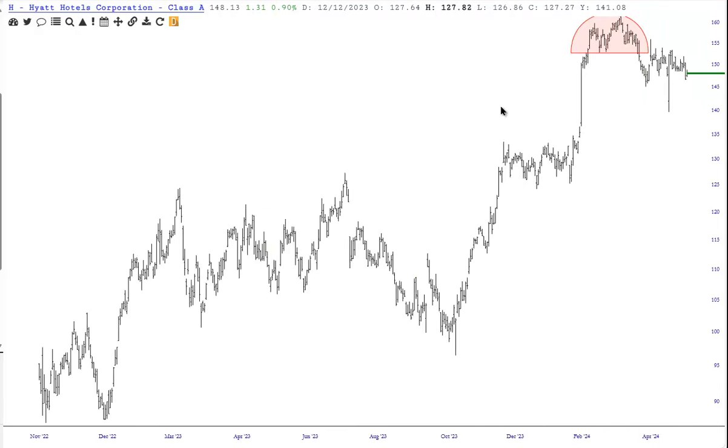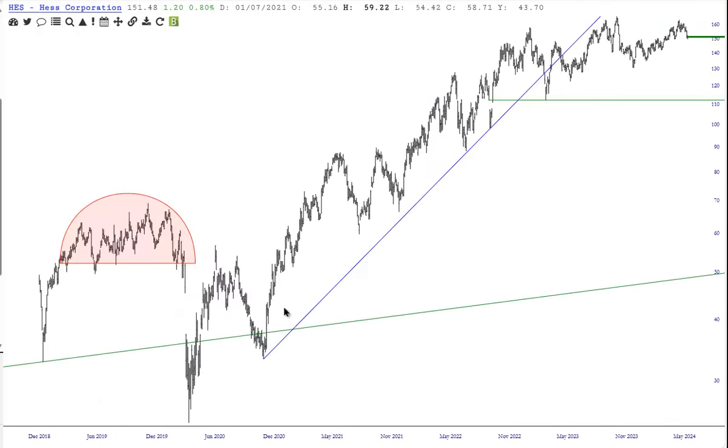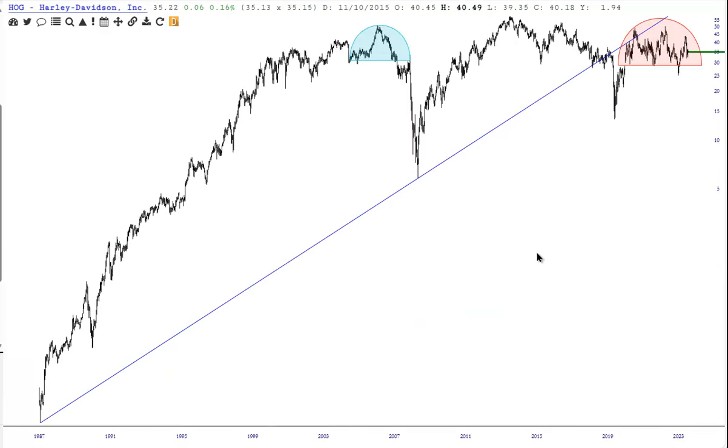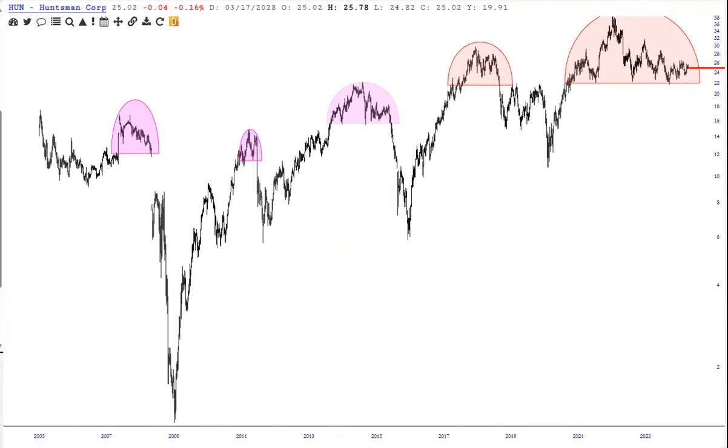Hyatt, cute little top. Just hanging out there around 150. Hess, this is Hess Corporation. Seems to be, you can see the kind of arc of this slowly working its way lower. Main support's way down here at 112. Harley Davidson, HOG. There's the top working on that one. Huntsman, top working on this one as well. Not quite done, just kind of holding steady.